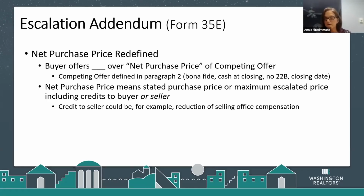line on line 19 of the revised escalation addendum, and that blank on line 19 in paragraph 2 allows buyer to dictate that the competing offer's closing date will not be more than whatever the number is filled in here. Why is that important? Because if the buyer is an all-cash offer and they're ready to close in 20 days, they don't want to compete with the buyer who's got to go get financing and needs a 60-day close, right? So the buyer can define the outside closing date of any competing offer.